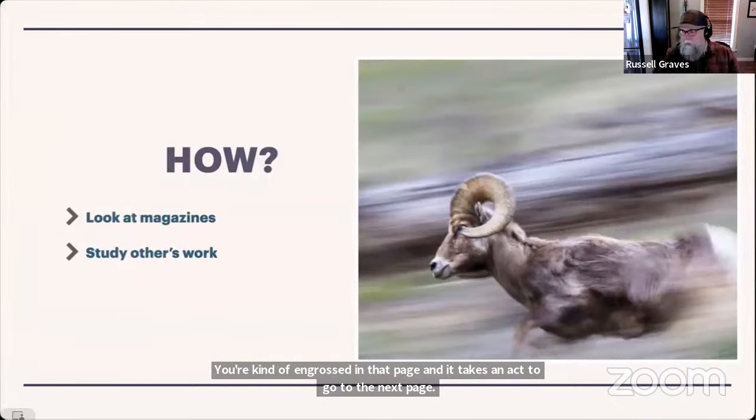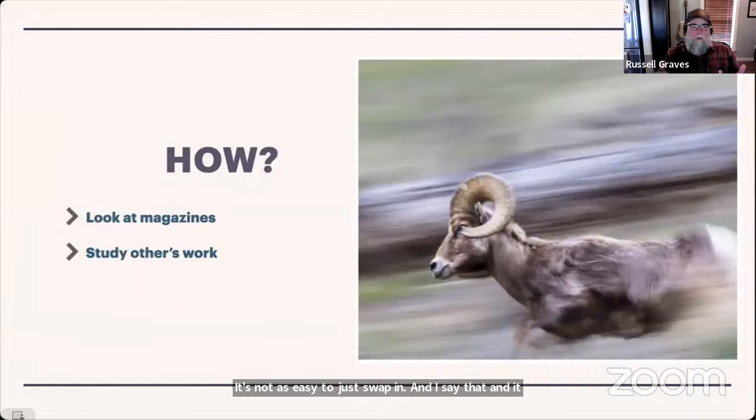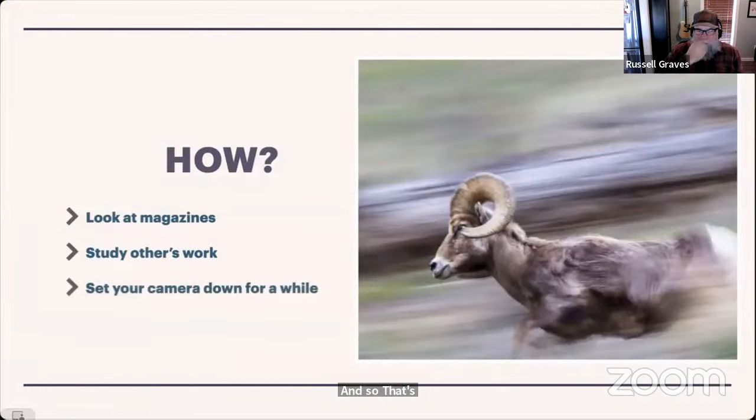And I say that, and it sounds so logical, and you're probably thinking, duh, but it's true. When you put something in your hands, or at least I've found that's click proof and scroll proof, I find myself being a lot more immersed in that piece of work that's in front of me right now. And so that's how I work every year to maintain a creative edge.